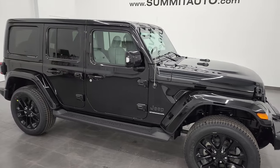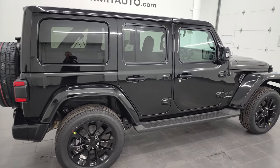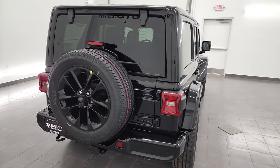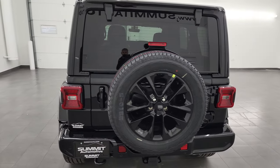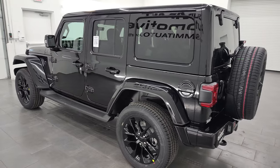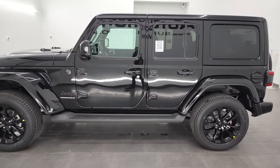Hey, this is Brett, and today I'm super excited to show you this brand new 2023 Jeep Wrangler 4-door Sahara High Altitude Edition. This is stock number 23J32. I'm here at Summit Automotive in Fond du Lac, Wisconsin, your new and used Jeep and Jeep Wrangler headquarters.